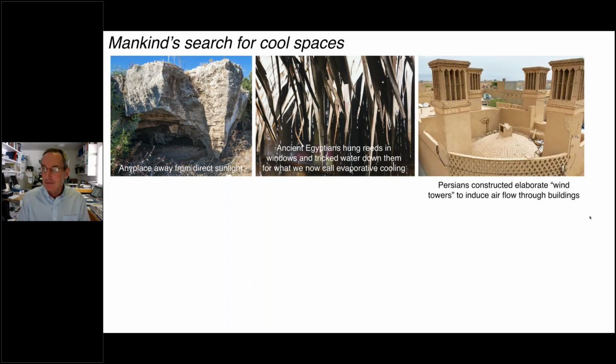And then this is another really interesting approach that goes back centuries. These are wind towers that are used over in the Middle East. And if you get an opportunity, do some research on these. They actually are very well engineered.